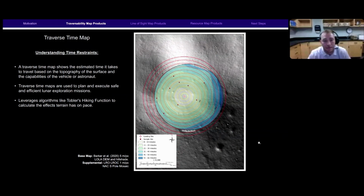All right, lastly, for traversability maps, we present a traverse time map. While the techniques used to produce a traverse time map are not new, the process of generating data accurate to the lunar surface proved to be a challenge. Traverse time analysis takes into consideration the effects that terrain has on pace using complex algorithms. And while there are many algorithms that can be applied to traverse time analysis, by and large, the most popular is Tobler's hiking function. The issue that was encountered when performing this analysis was that for astronaut traverse, a max speed of 2 kilometers per hour is defined, yet Tobler's hiking function is based on the preferred human walking speed standard of 5 kilometers per hour. As a result, the algorithm had to be adjusted by taking the percent decrease of pace from Earth-based standard and the defined max pace for lunar traverse.